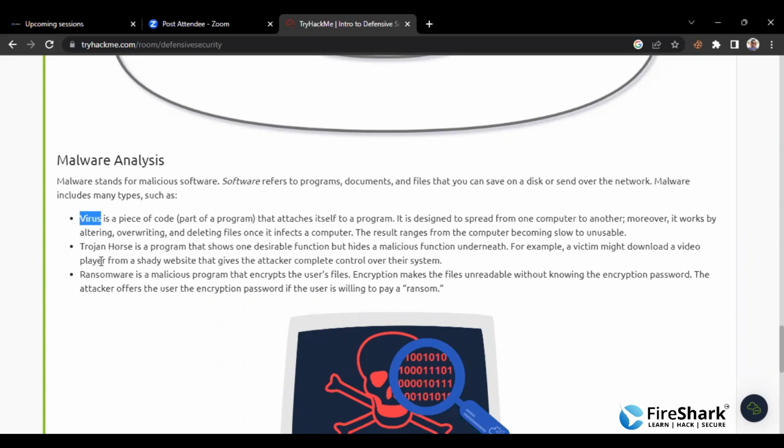Next is the Trojan horse. A Trojan horse is a program that appears to be a legitimate program. It comes attached to a file and hides behind a legitimate program.